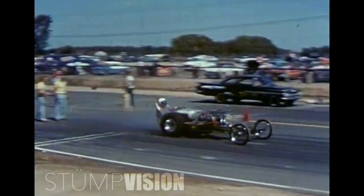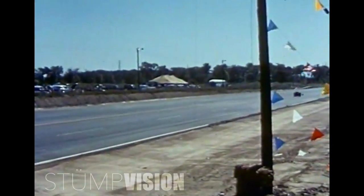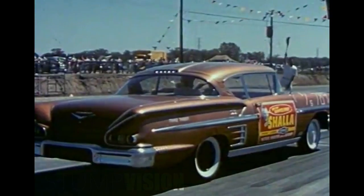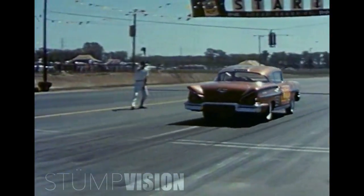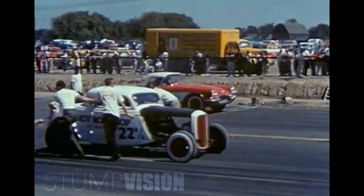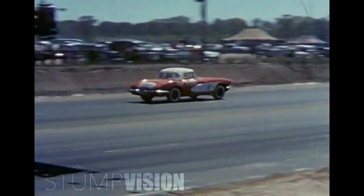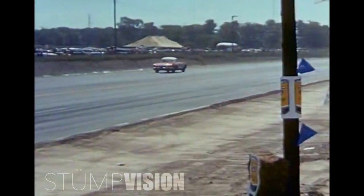Now it's time for the crew and the driver to test the car. The first days of the meet are strenuous and exhausting. The track is in continuous use by contestants, making test runs in time trials. All classes participate, and crews make run after run, trying to get their cars in perfect tune.